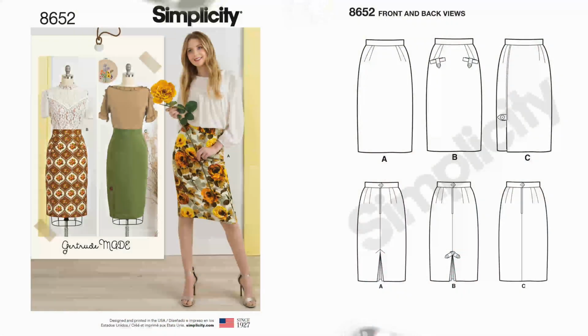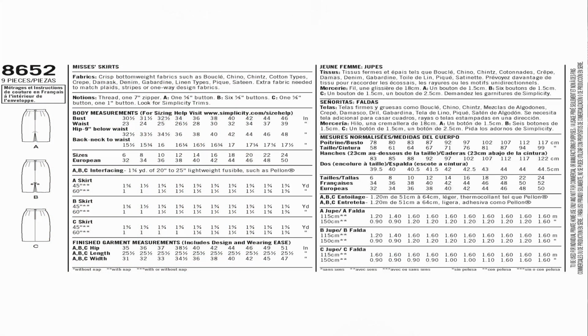The next one is 8652. This is just basically a really basic skirt pattern. You can use any type of fabric. Highly recommended for bottom weight fabrics or woven fabrics for this pattern. Once again, this is Simplicity 8652.